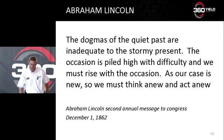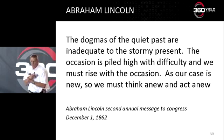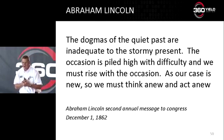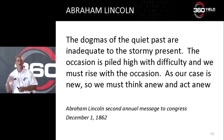I love this quote from Abraham Lincoln. He gave this during his second annual message to Congress. You know, that was kind of a tough time in our nation. And I loved what he said. He said, "The dogmas of the quiet past are inadequate to the stormy present. The occasion is piled high with difficulty, and we must rise with the occasion. As our case is new, so we must think anew and act anew." Think about agriculture today and what we're doing.